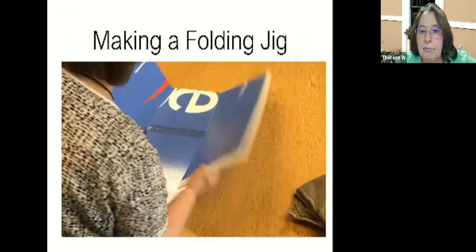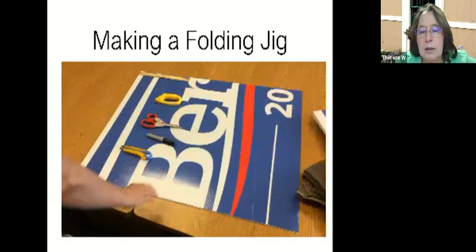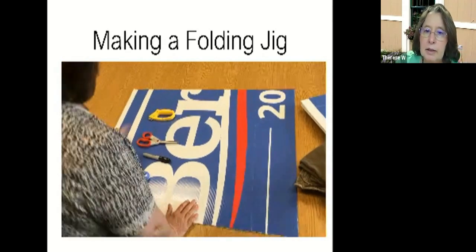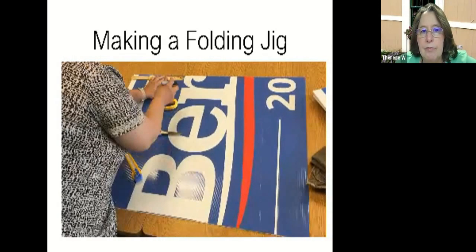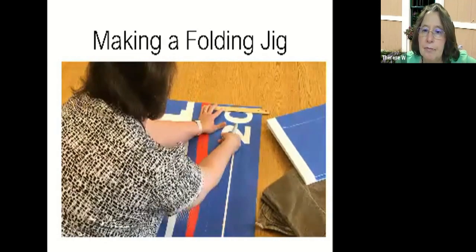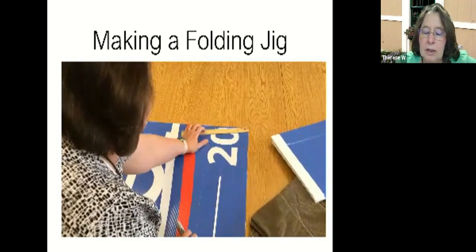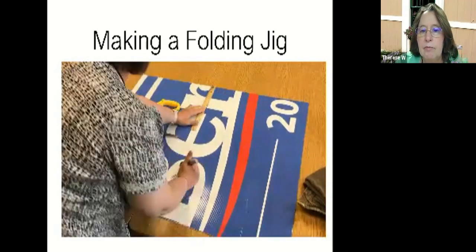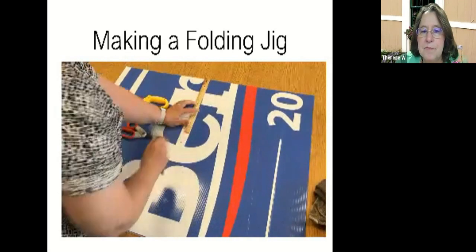Now, let's talk about how easy it is to make one of these. So, all we need is a 36 by 28 sheet of corrugated plastic with the flutes going the 28 inch. Then we make a dot at 11 and a half on this side, and then a dot over here at 11.5 on this side. And then we make a dot in the center at about 14 inches. So this is 12, add another 2, you got 14 inches.